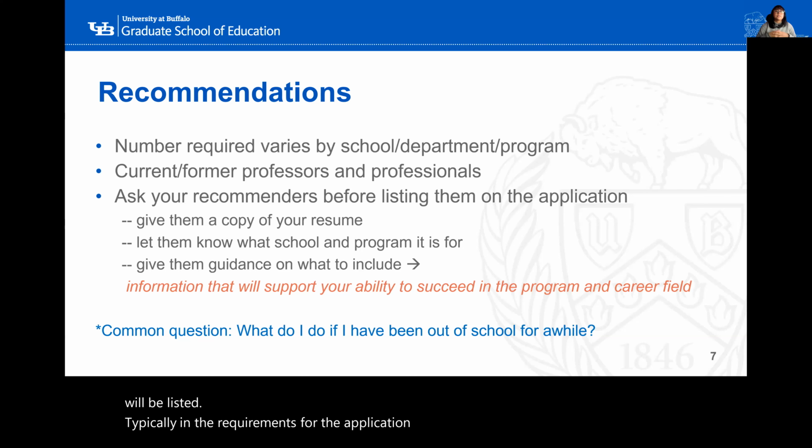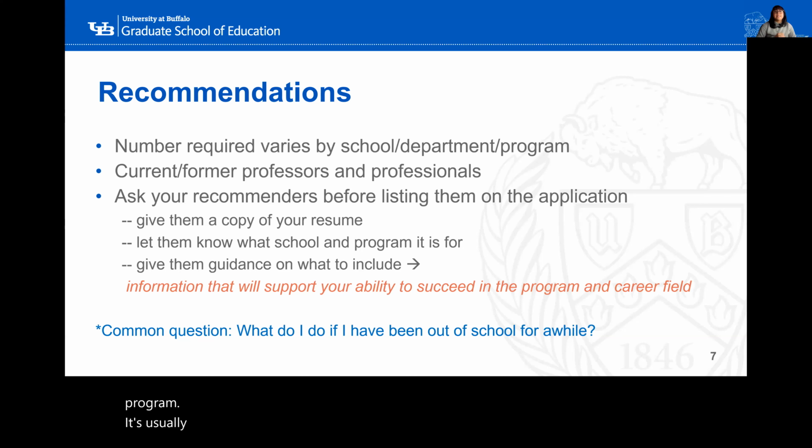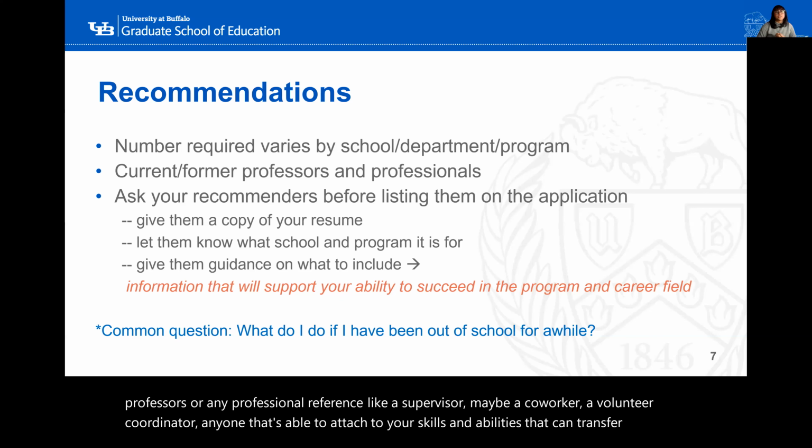For example, we have some programs that will say 2 academic references and 1 professional reference is needed to apply for the program. It's usually not allowed to submit any recommendations from a family or friend, just for bias purposes, but we do recommend that if you are applying to a program, to try to seek professors or any professional reference, like a supervisor, maybe a coworker, a volunteer coordinator, anyone that's able to attest to your skills and abilities that can transfer into the program you're applying to.